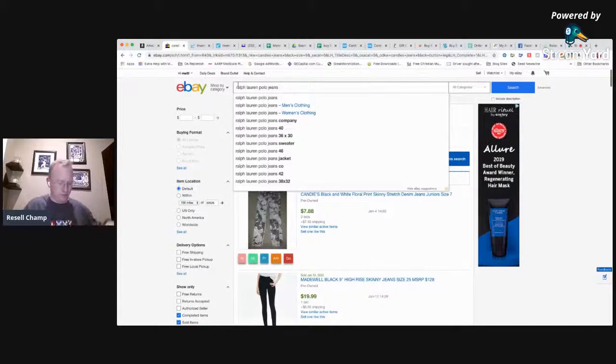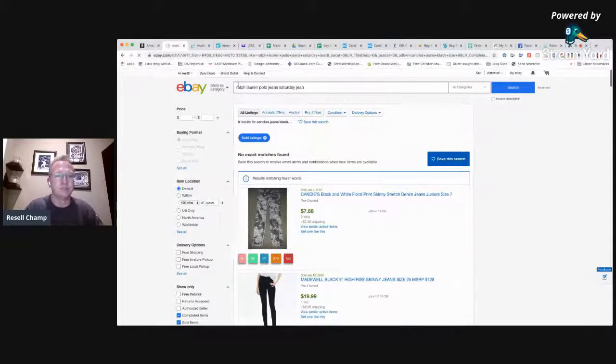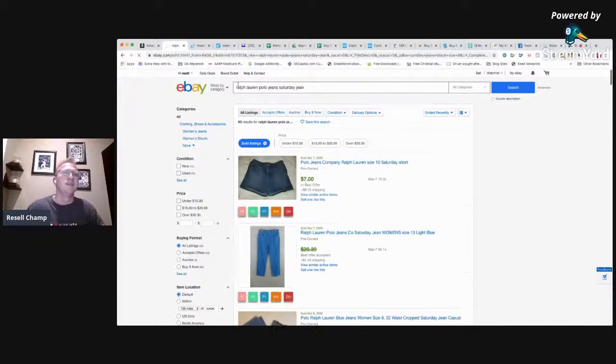I mean, I could tell they're girls. They are not real wide. But I don't know if that's a size 4, but it's what it says on the tag. I mean, it says size 4, the 30x32 Saturday jean. I do see that. So let's try Saturday jean. See if that pulls anything up. Yeah, it does. Saturday short.